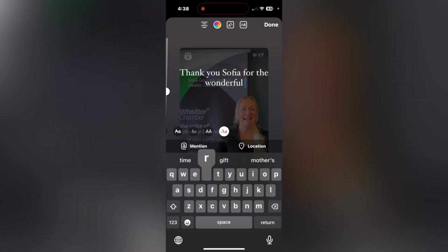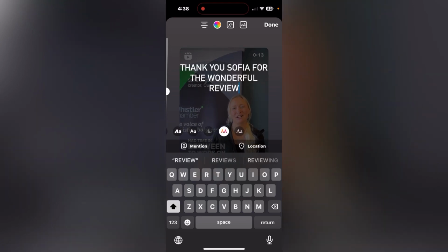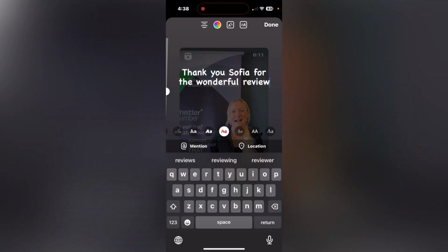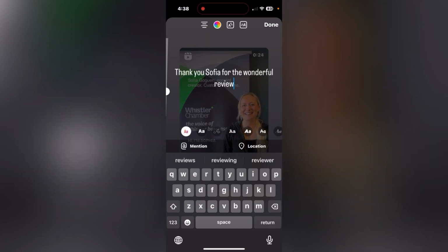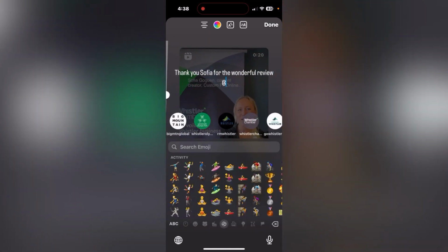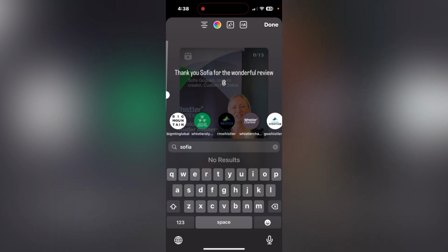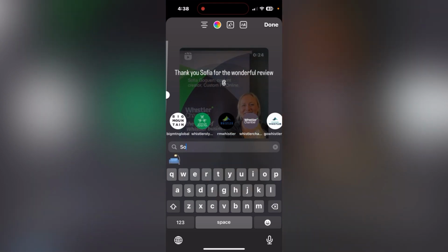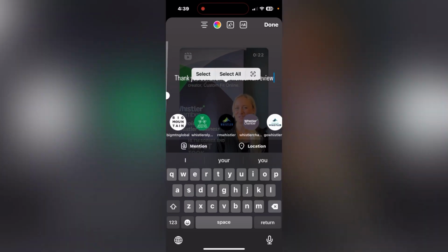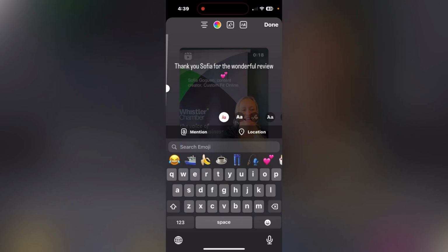Wonderful review. If you want to change the font, you can always go like this. I kind of like the normal one like this. And you can add an emoji. You can mention the person. So at Sophia, well, it's not a business, so I'm not gonna tag it. I'm just gonna leave it as that or heart. Okay.